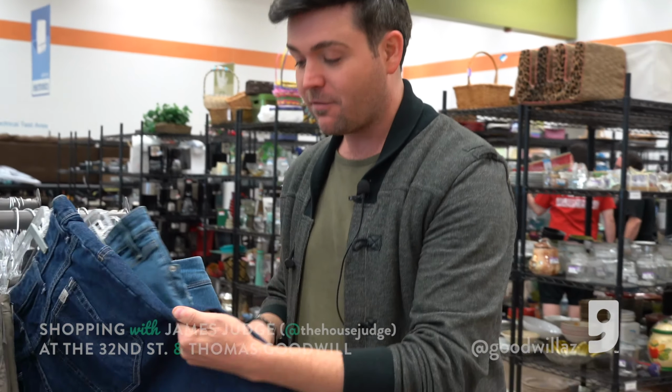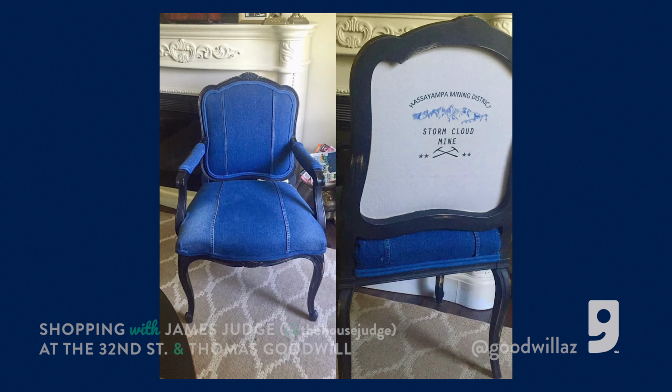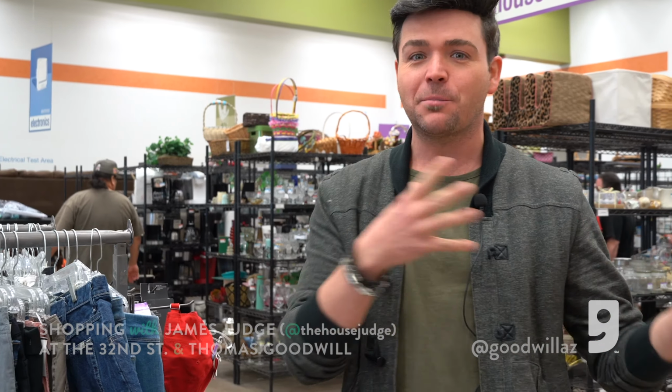And we are checking out what they have here and giving you different ideas for the Goodwill Flip competition. One of the things I think is really important to remember is that even when you're looking at a Goodwill store, there might be nothing that totally jumps out at you. But sometimes it's a matter of finding fabrics. Last year, one of my favorite submissions was a chair that was reupholstered in blue jeans. So think about this: if you're reupholstering something, can you find the fabric here in a Goodwill store and use it for one of the Goodwill Flip items?